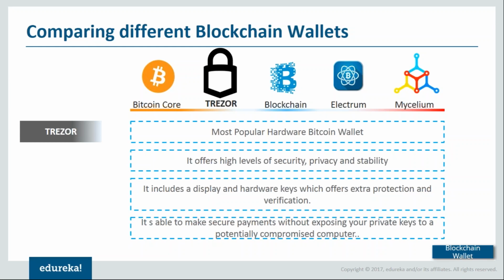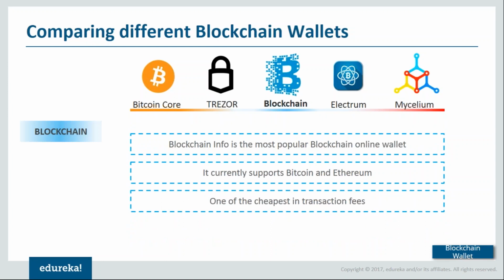Okay. Coming down to the next wallet is Blockchain Info Wallet. Now, Blockchain Info Wallet is one of the most popular online wallets present today. It has close to about 8 million different users. Now, it also supports both Bitcoins and Ethereum and helps you convert your Bitcoins to Ethereum and vice versa, which we'll be seeing as part of today's demo. Now, apart from that, it also offers one of the cheapest transaction fees for initiating any transaction. Like, let me just give you an example.